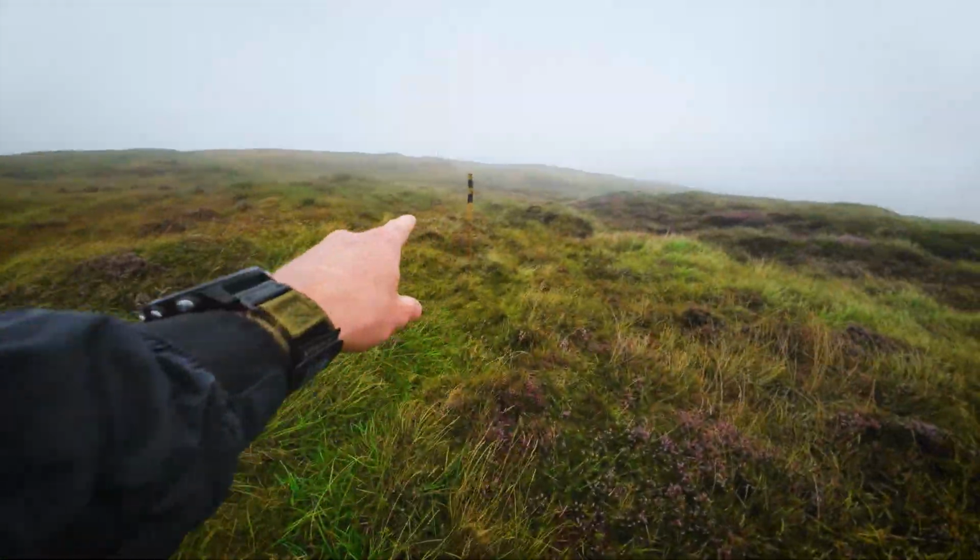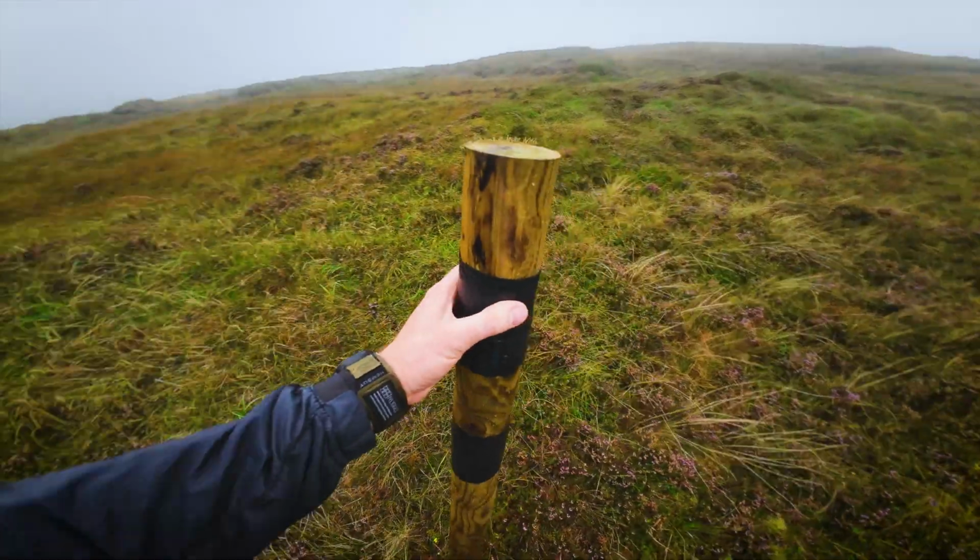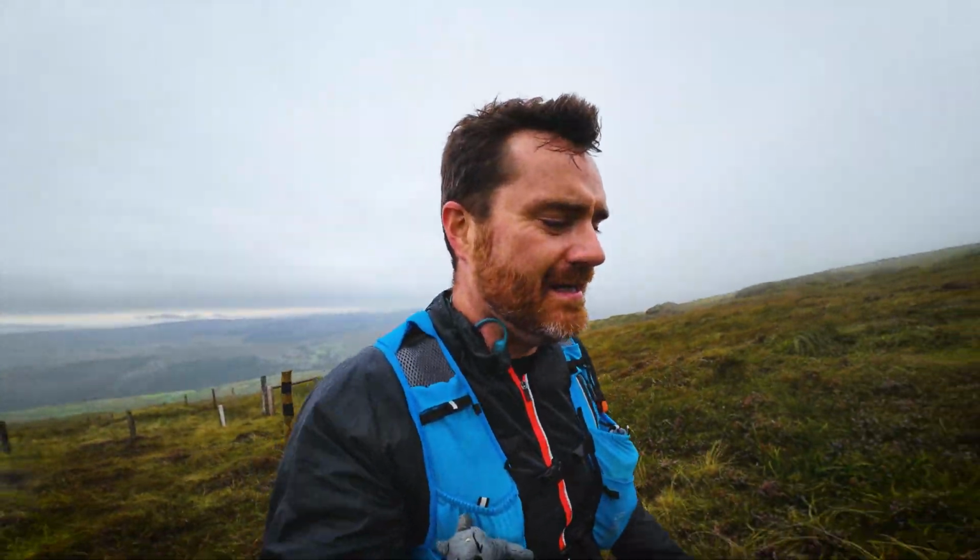I've noticed these posts in the ground. I think they might be marker posts showing the way to the summit. I don't know.